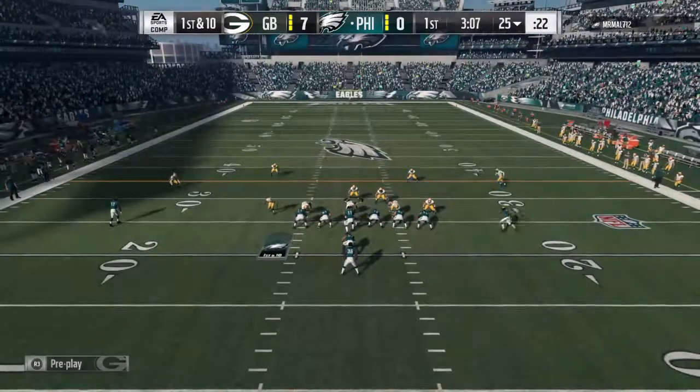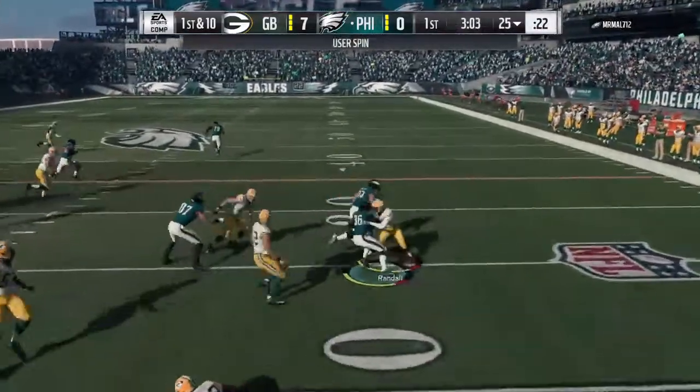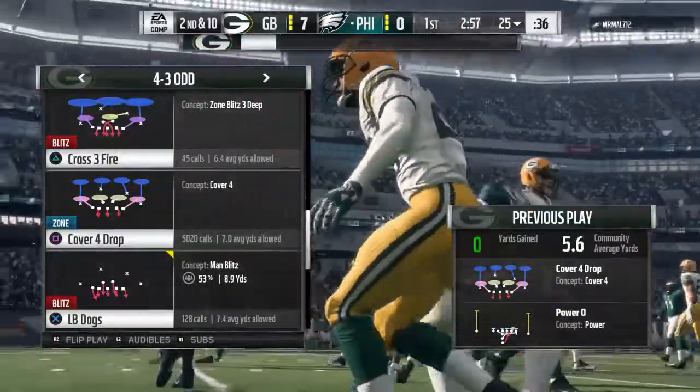Aguilar in motion left. Now it's the Boise State alum, Jay Ajayi, and he'll maybe get it back to the 25 here on the first play, but no more than that. No gain on the play.